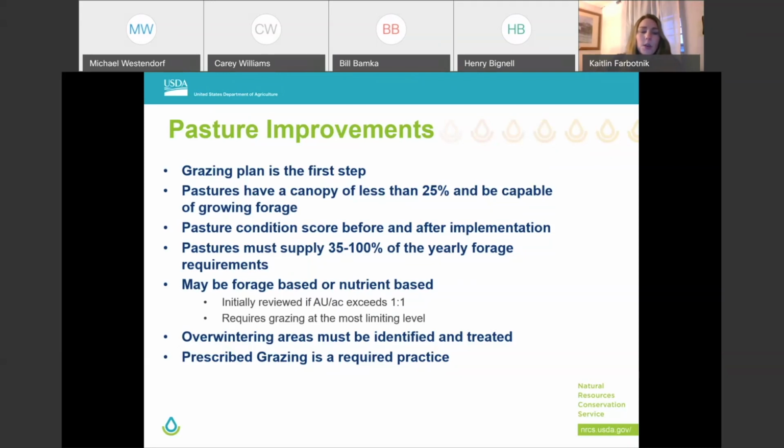And then the last thing, the overwintering areas, we need to identify them and make sure that they aren't creating a problem. It doesn't mean that you have to put in a waste storage. It doesn't mean you have to have an improved area with the gravel and all that. It just means we have to look at it. Maybe put a buffer around it, maybe talk about grading, maybe look at, do we need gutters around it, just to make sure that wherever those animals are in the wintertime, that we're not getting a huge muddy area that, again, is going to be contributing to some water quality issues.